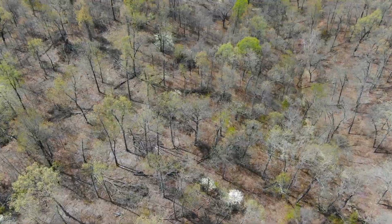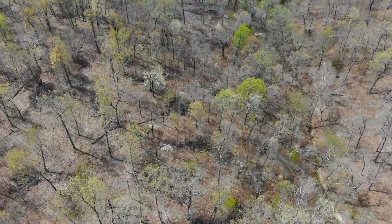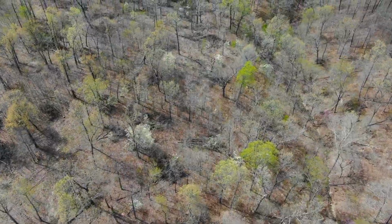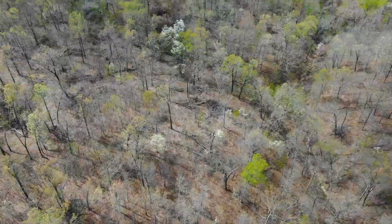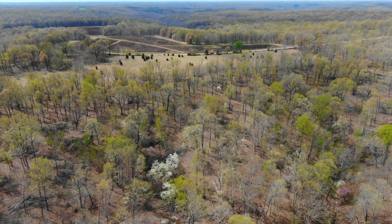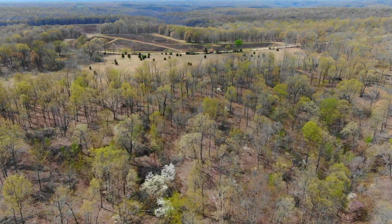Very close to the Niagara River, very close to Bennett Springs State Park, which has an actual trout hatchery where they raise rainbow and brown trout, and they stock that particular section of the Niagara River. So one of the few spots in the Ozarks or anywhere where you can actually fish for rainbow trout and brown trout. Very, very cool. That's a pretty good look at the property.